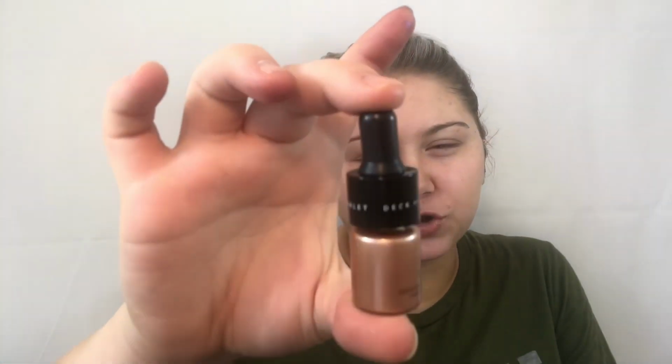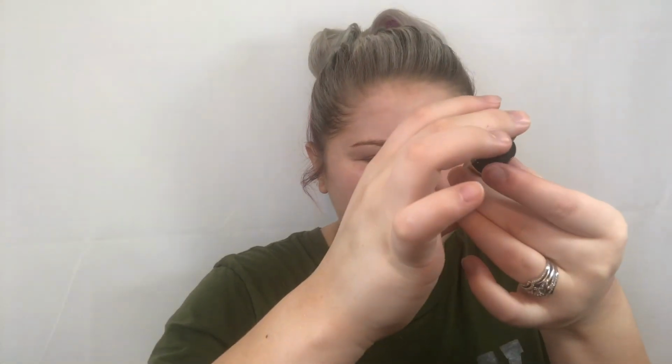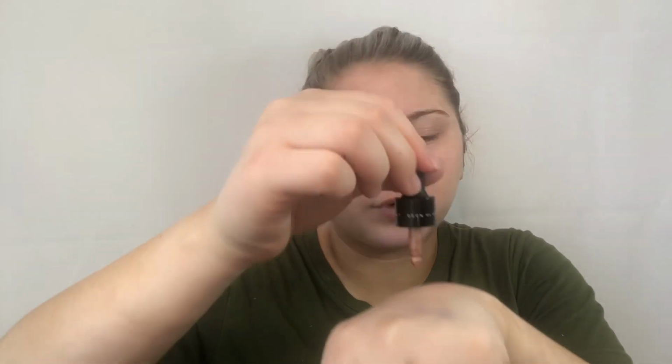This is again in the shade Copper, and I like how small these drops are, because I don't go through liquid drops that often. So this would be the perfect size. It's got a little dropper, and we'll drop a drop on the back of my hand. Looks like that. Very, very pretty shade. So that's that on the back of my hand.